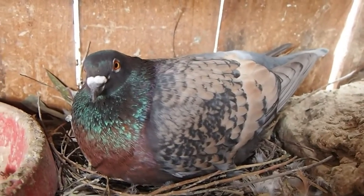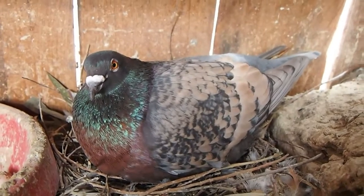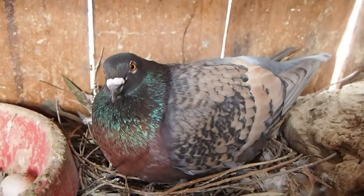How beautiful is this dominant opal cock on eggs? Have a look at those colours, and this is a video, it's not a photograph. So what you see is what you get.